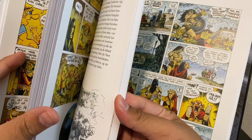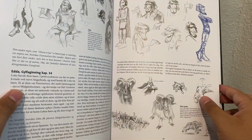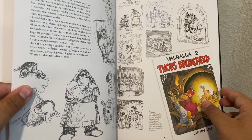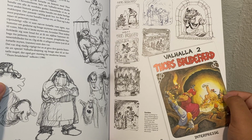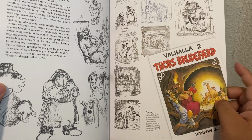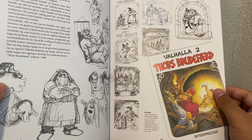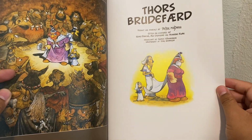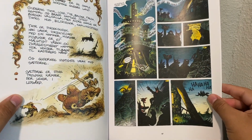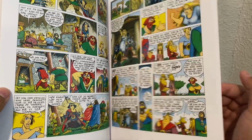And what happens is that it ends, it talks about some stuff, and then it continues giving you more extra information before it jumps into the next story. And I think actually this says Thor's Bride Day or something like that. This is a story where Thor has to get his hammer back, and so he dresses up as a woman to try to get this troll guy to get it back to him, right?